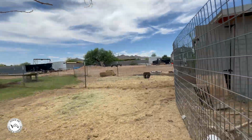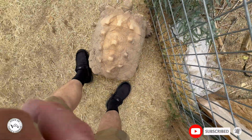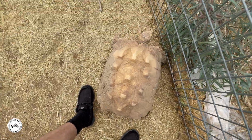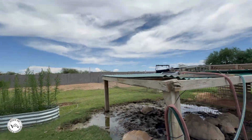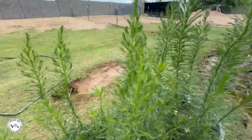Take a look here. We've got my beautiful girl Jules doing amazing. Is she not getting absolutely massive? Sorry if I'm not getting this angle right, but dude, she is huge. We got to measure her one day so I can show you guys exactly what she's weighing in at and inches and all the rest of it. Tortoises are loving their mud puddle. Loving life.